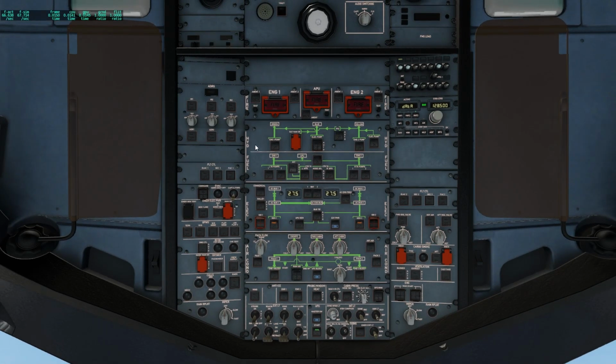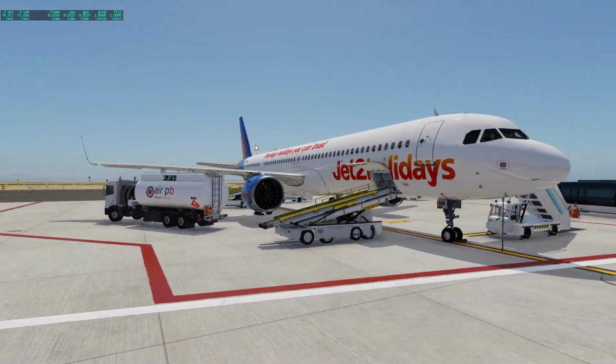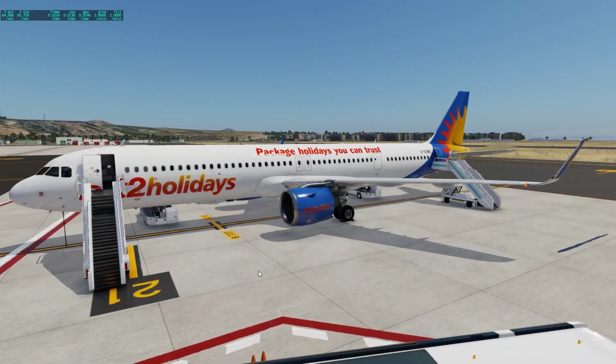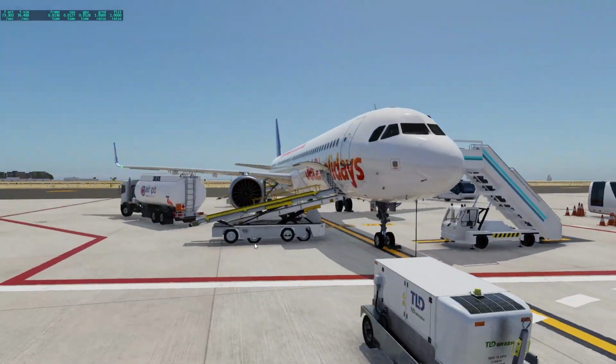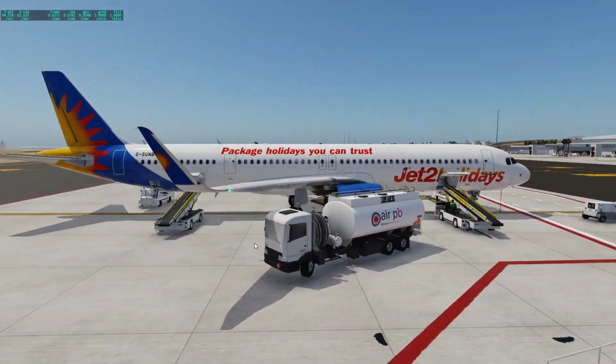Air conditioning is coming on now for the passengers. Then we'll have a look. Correct me if I'm wrong, they've done something to the engine model, because the Toliss looks really good, the new engine model. It is, the frames are really smooth as well, so it looks really nice here.